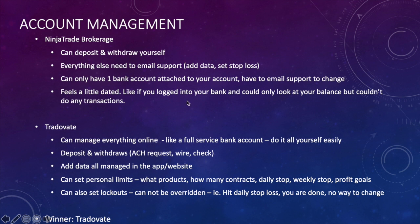Account management. This is a big one, and it might not seem like it should be the big thing, but it is. So let me walk you through it. With NinjaTrader Brokerage, you can deposit and withdraw yourself online. You log into your account. Everything else, though, you pretty much have to email support. So if you want to add data to your different levels, you want to see the level 2, etc. If you want to set a stop loss. Now, I don't mean a stop loss in a trade. I mean like a drawdown on your account.